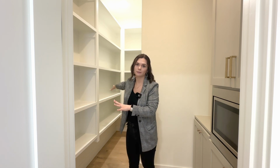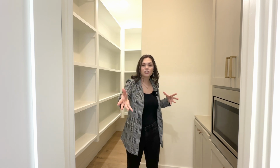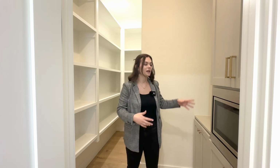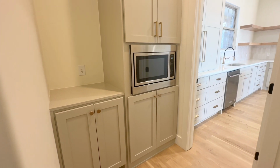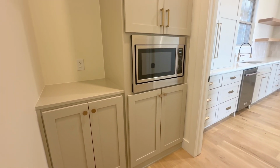So tons of space in this pantry, but you've also got your microwave right here. So it's not displayed in the kitchen. It's not hidden in the kitchen somewhere that makes it awkward to get to. It's at a great height. It is also tucked away in the pantry, right next to the kitchen. You don't have to worry about it being out and messing with the feel of the home.